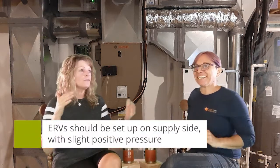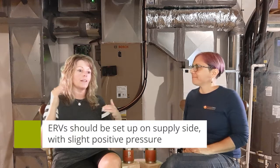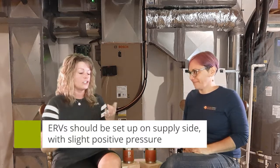A slight positive. Even if you're doing an ERV, make sure you're getting one that you can set up on that supply side for a little bit more of a positive pressure. We have so much negative with our bath fans, our kitchen hoods, our dryers. There's so much negative. We've got to try to get a little bit of positive pressure in there, which is really important.